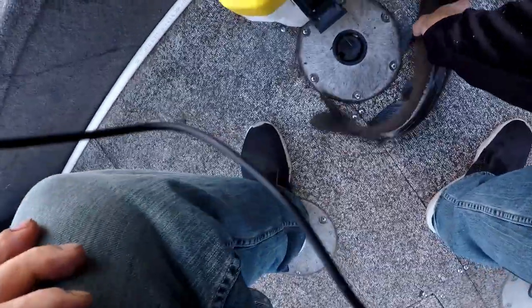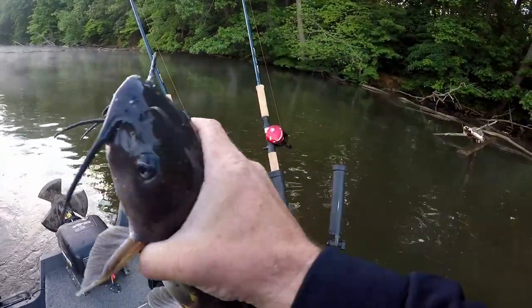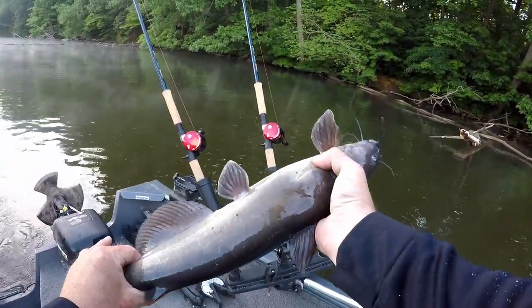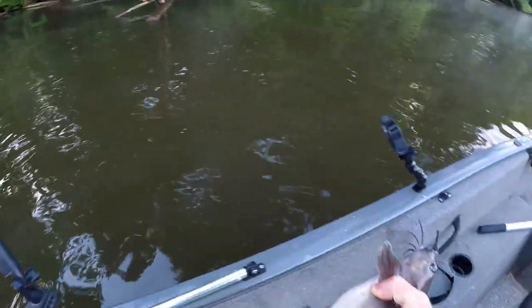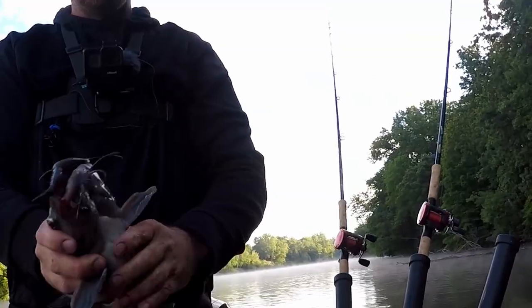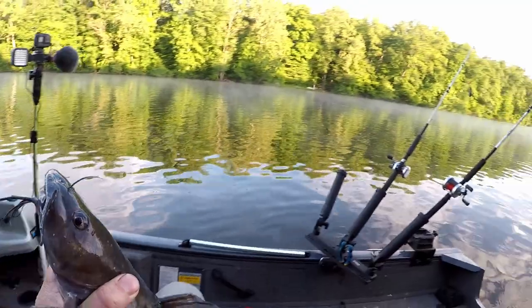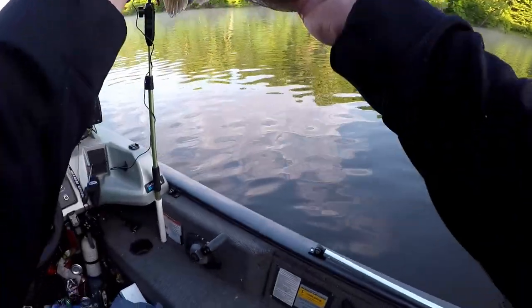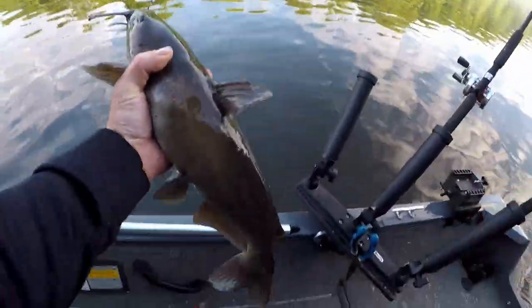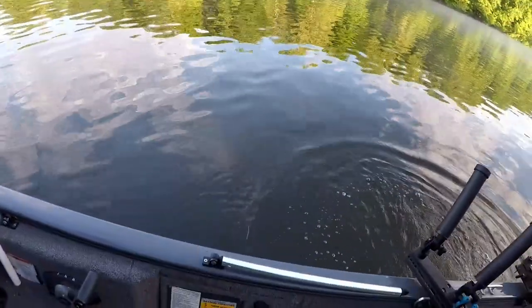Took a look at our first fish. Got the skunk out. Skinny dude. Skinny little catfish. There you go. Got the skunk out. In you go, buddy. Have a good one.